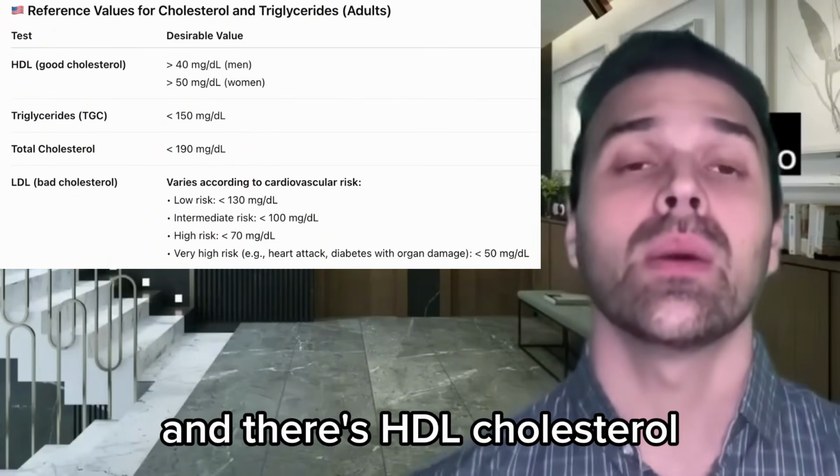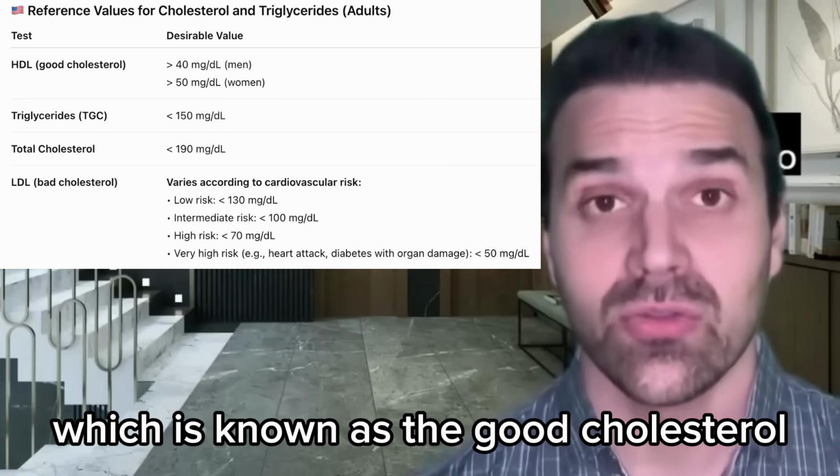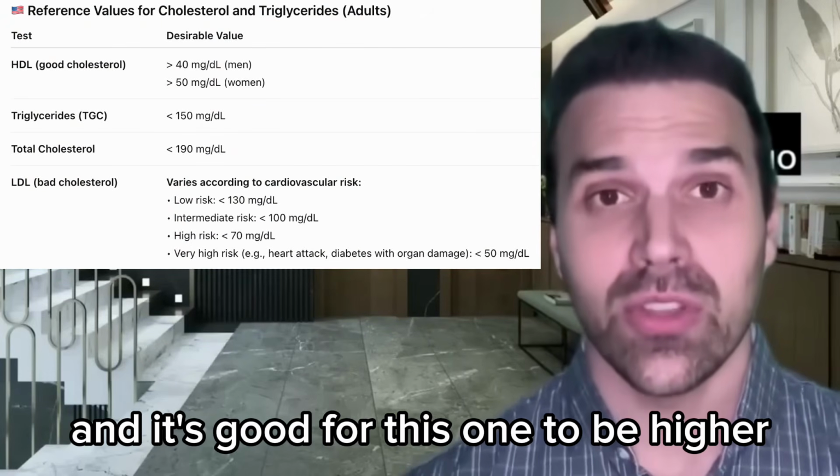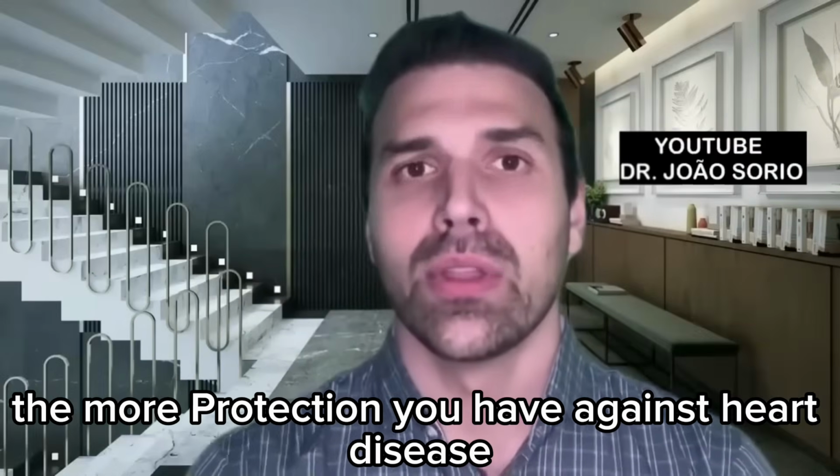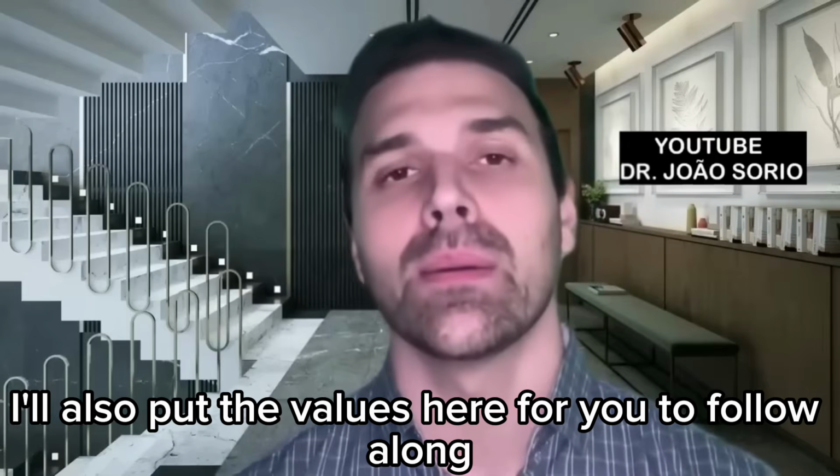And there's HDL cholesterol, which is known as the good cholesterol. And it's good for this one to be higher. So the higher your good cholesterol, the more protection you have against heart disease. I'll also put the values here for you to follow along.